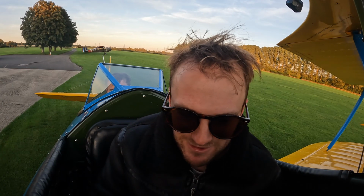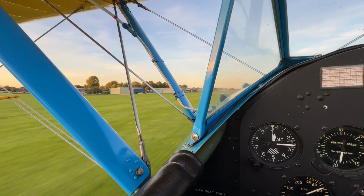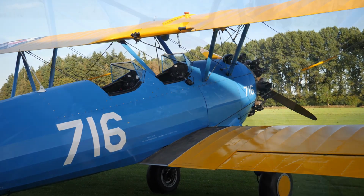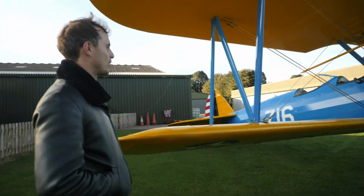Yeah, now. That is absolutely incredible. So other than being a beautiful machine that, yes, is very loud and looks very cold, there's a lot more to this aircraft than meets the eye. So what's the deal with it? What actually is it? It's a Boeing Stearman.